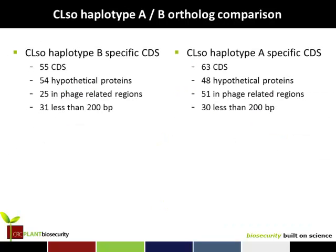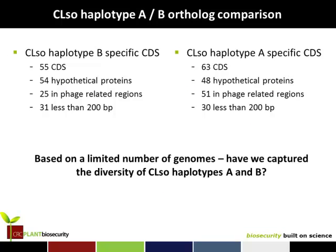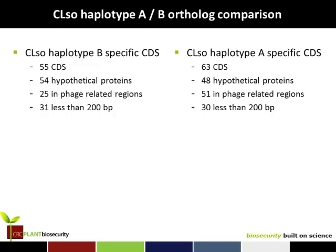So to summarize this, as I said in haplotype B, 55 coding sequences, 54 of those are hypotheticals, 25 are in phage-related regions, and 31 of them are less than 200 base pairs. The haplotype A is 63 coding sequences, 48 hypothetical, 51 of these are in phage-related regions, and 30 of them are less than 200 base pairs.